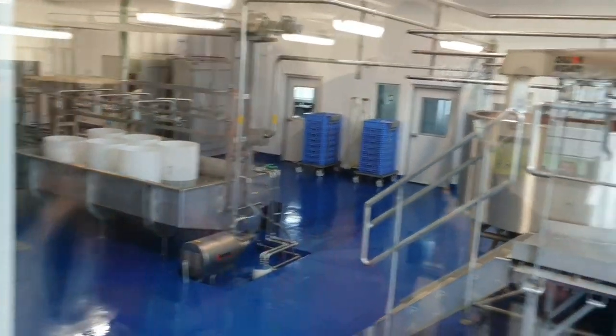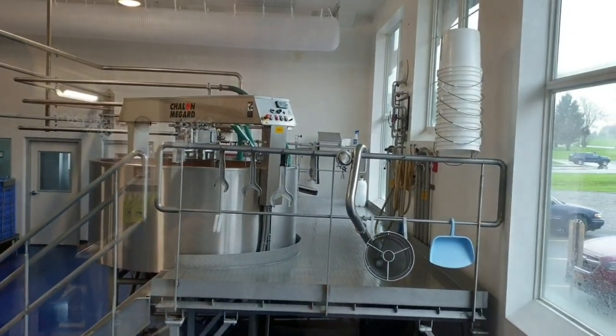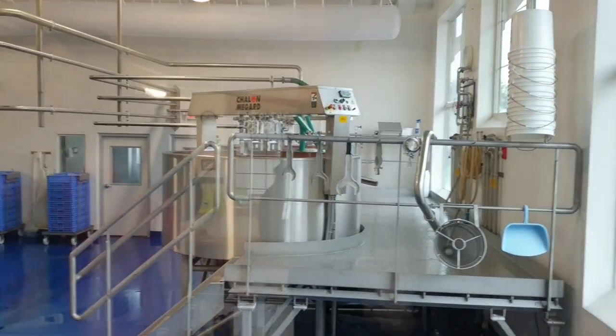So we bring the milk in with our own milk truck, put it in these large cheese vats. As you can see, they're copper lined, very traditional for Alpine style cheese. If you were in France, it'd be identical. And then we put culture and rennet into the milk. Raw milk, grass fed raw milk cheese.